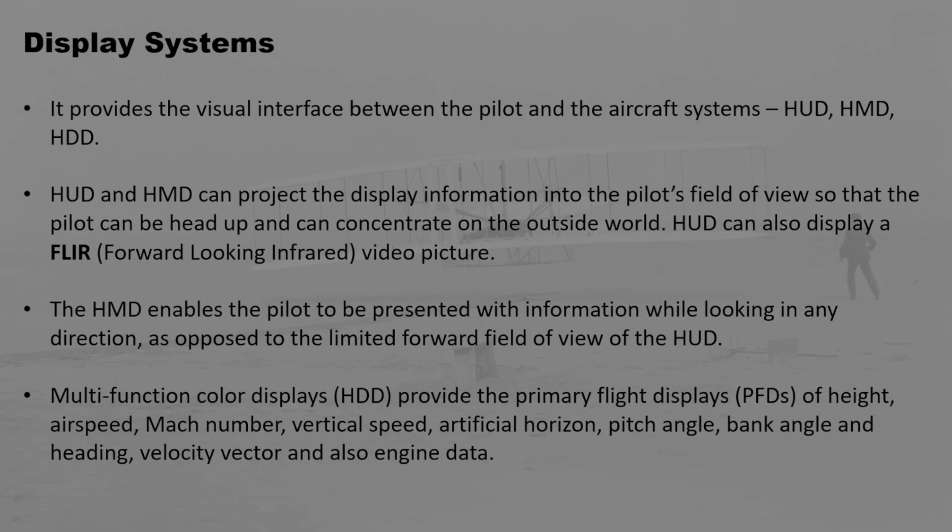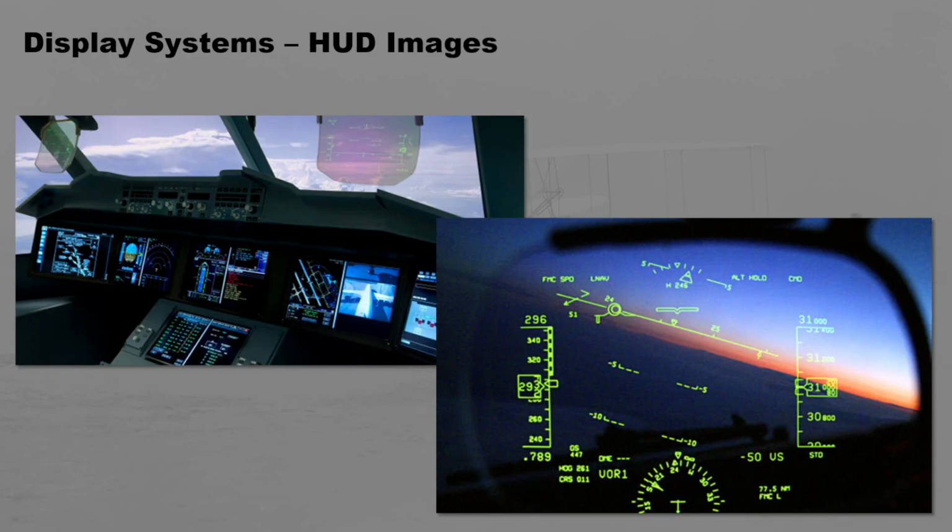The prime advantage of the HUD and HMD is that they project the display information into the pilot's field of view so that the pilot can be head up and can concentrate on the outside world. The HUD now provides the primary display for presenting the essential flight information to the pilot, and in military aircraft has transformed weapon aiming accuracy.